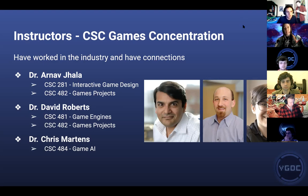So for computer science, we have, I would say, three main instructors who teach the core game classes: Dr. Arnav Jhala, Dr. David Roberts, and Dr. Chris Martens. Jhala teaches interactive game design and games projects, and he switches off games project with Dr. David Roberts, who usually teaches game engines. And Chris Martens has been teaching game AI for a little while now, as far as I'm aware. And all three of these professors have research groups.